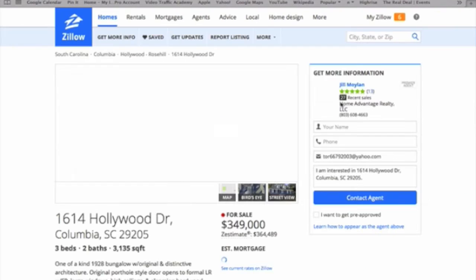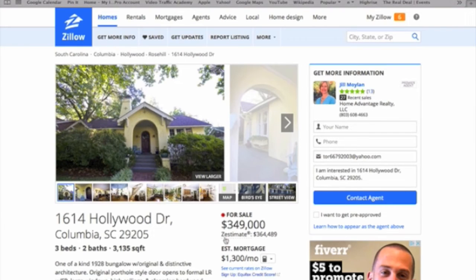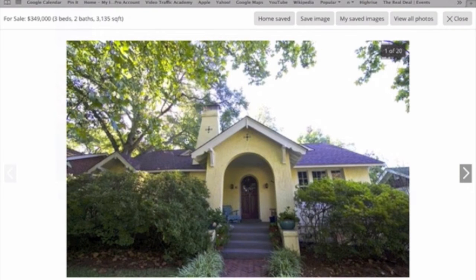Okay, and we are in Columbia, South Carolina. This house is going for $349,000. It's a 3-bedroom, 2-bath, 3,100 square feet. You get a lot of bang for your buck here in the South. I love it. It's a great house too.